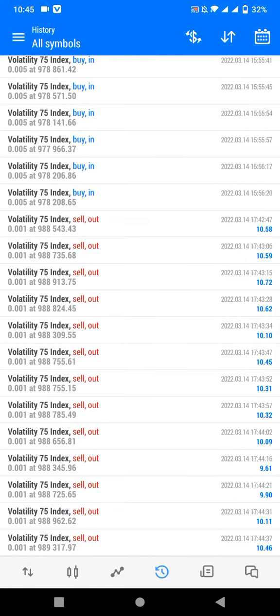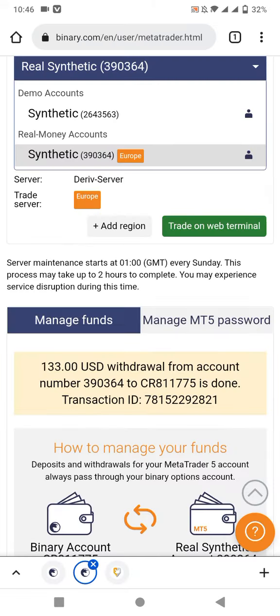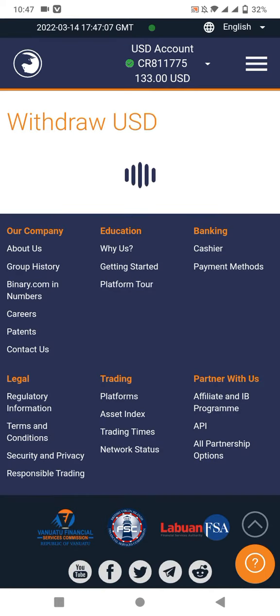Okay, the profit is here in front of you, guys, and it's now $133. Now it's time to take the withdrawal. Let's move to the Binary website. And look here, the withdrawal is done from my MT5 account, and now it's time to make a withdrawal from the cashier. Let's click on the withdraw button.